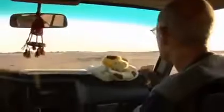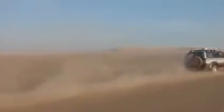Very, very close, within a couple of hundred meters. The excitement builds for the real destination of the expedition, the ancient site of Napta Playa. Is that it? Yeah.